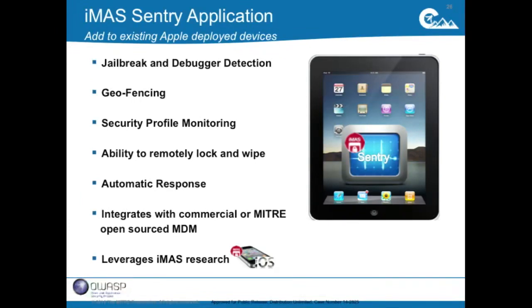So the idea that we had was to bundle up all these controls, put them together, fork them off in a background process, unbeknownst hopefully to the user, and then tie it in more or less to an MDM solution. Kind of almost like a virus checker, but not a virus checker. It's just monitoring the state of the threats and how the system is. So if a jailbreak or a debugger is detected, it can go back to the MDM solution and they can lock the device.